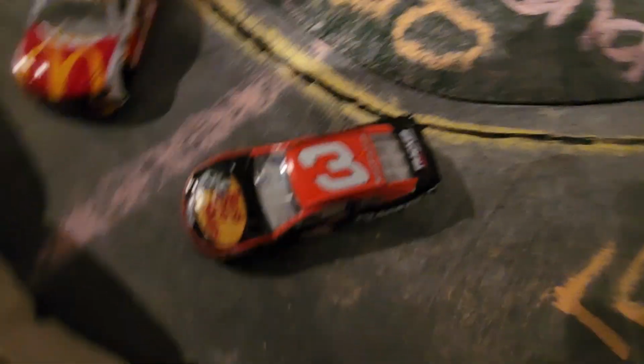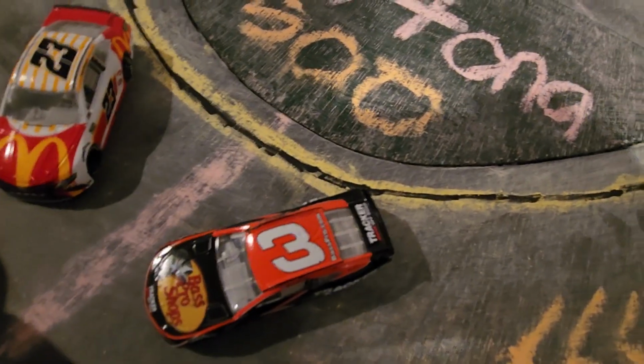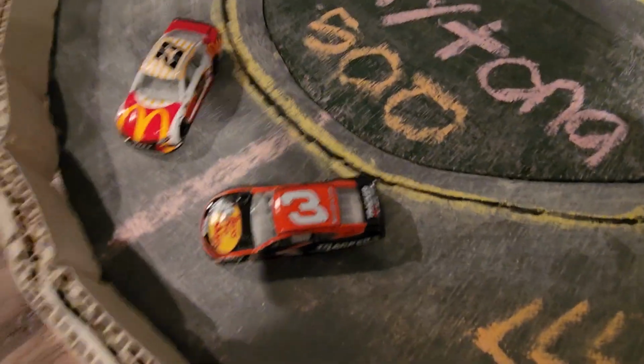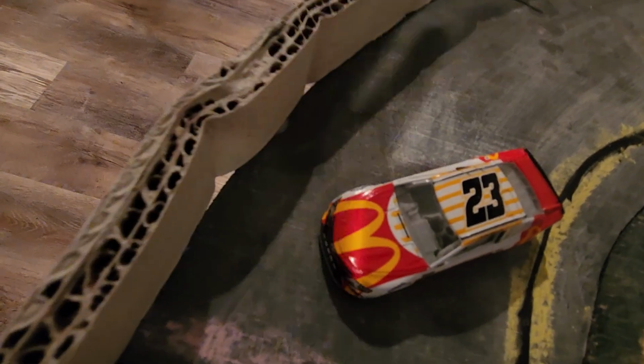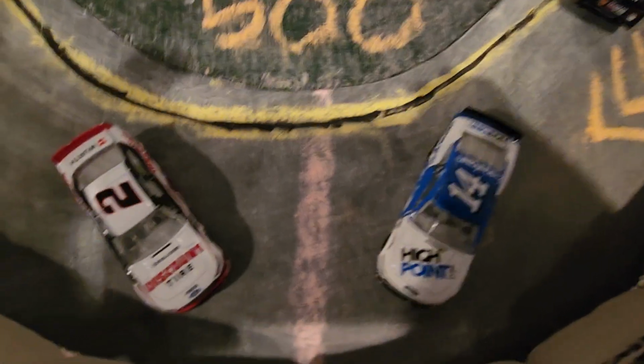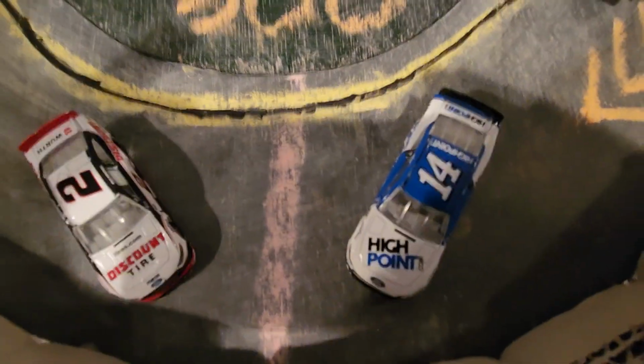Starting here in row 6, Austin Dillon in the 3 car. He's been struggling in practice. He had a 3-car draft going in practice earlier this morning, but I think he's going to do really good today. And in 23XI Racing, the 23 car, Bubba Wallace, very fast. Look for him to make some early moves today. And in row 7, we have the 14 car of Chase Briscoe, very fast. Then the other teammate in Team Penske, the 2 car of Austin Cindric, another young driver. These two drivers are very young, but they are very good.